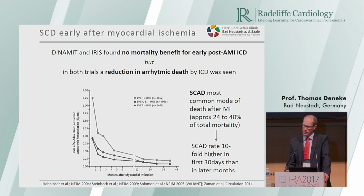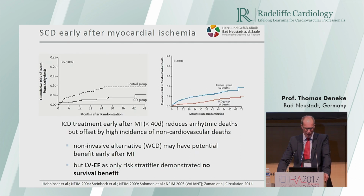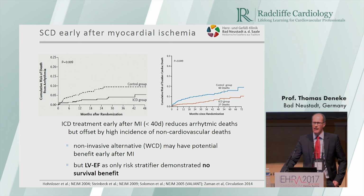We know from different studies that arrhythmic death is still the main cause of death in patients after acute myocardial infarction, and the incidence is highest within the first 30 days after the acute myocardial infarction, as you can see right here. So if these patients do not receive an ICD, we need to think about other means to protect some of these patients who appear to have a high risk for ventricular arrhythmias. In the two randomized ICD studies, the reduction of arrhythmic death was offset by a higher incidence of non-cardiovascular deaths in the ICD groups.